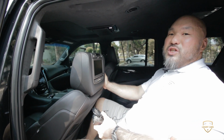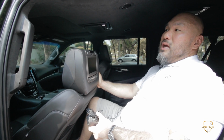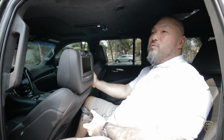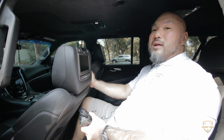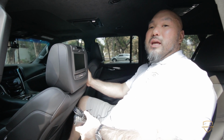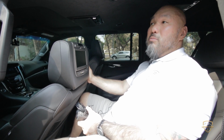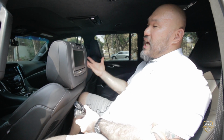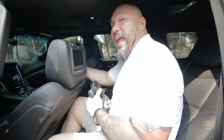But this is such an awesome car. It's an awesome truck. I mean, if you're the type that is looking for value for money when it comes to luxury, this is the car, this is the SUV to buy. I mean, there's so many other SUVs in the market that are probably cheaper or more expensive, but middle of the road for size, reliability, comfort, luxury, nothing beats a Cadillac.